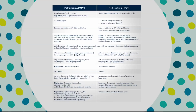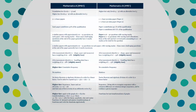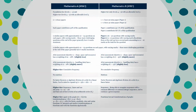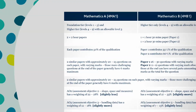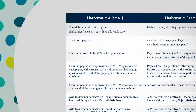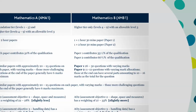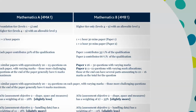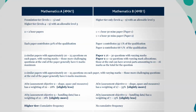The table on screen highlights some of the key differences between Mathematics A and B. Mathematics A is examined at 2 tiers. There's the foundation tier with grades 1 up to 5, and there's the higher tier with grades 4 up to 9, although an allowable 3 is given. For Mathematics B, it's examined at the higher tier only, again with grades 4 up to 9, but there's an allowable level 3. Mathematics A has 2 2-hour papers and they each contribute to 50% of the qualification.